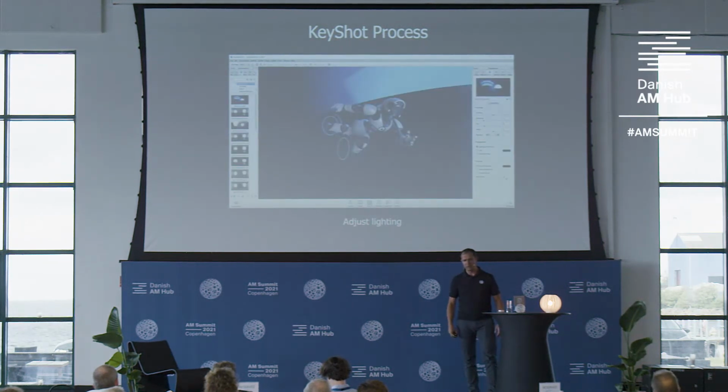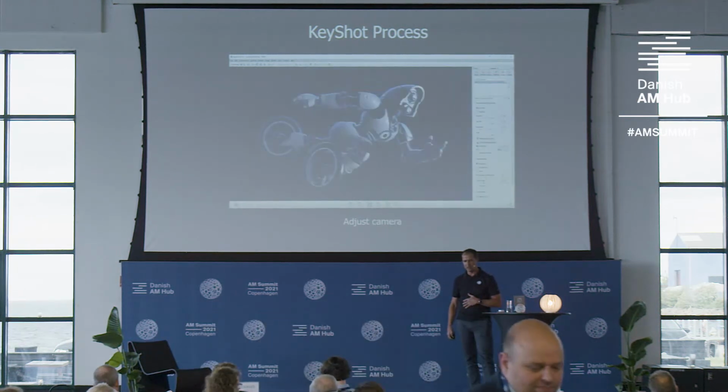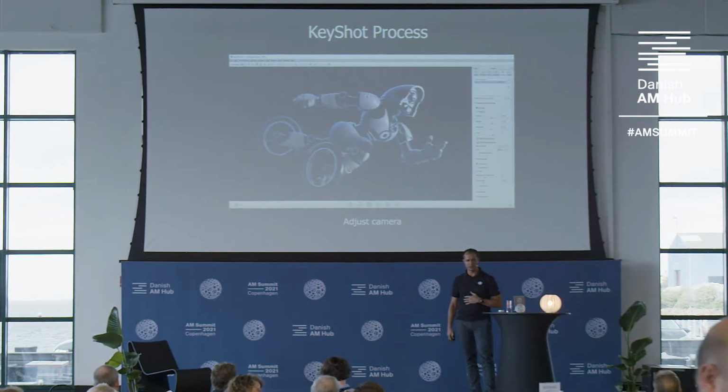And then you can put lighting on. In this case, it's an artificial studio light, but you could also take a 360 with your camera and then place a car here if you want. And you can of course also put electric light in there to illuminate your model. And then finally, you adjust your camera to get the right angle.